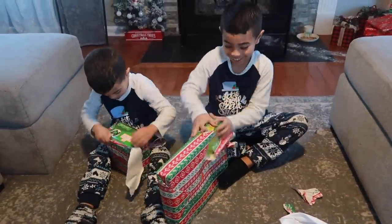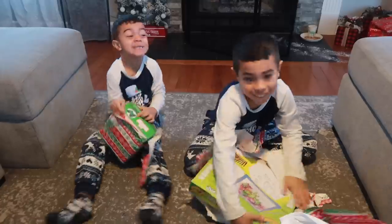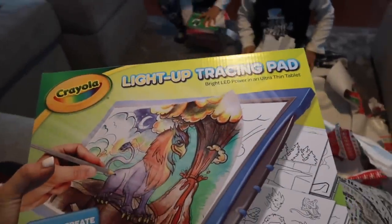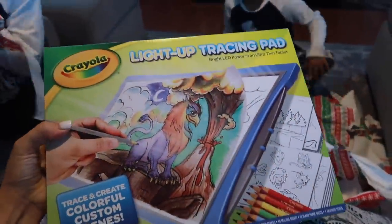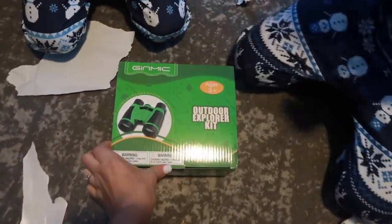What? Oh, it's Facebook. What is it? Oh my gosh! It's a tracing pad. You can put any type of picture underneath and you trace it so it can come out exactly like the picture. Open it, open it. You got that. You got an outdoor explorer kit.